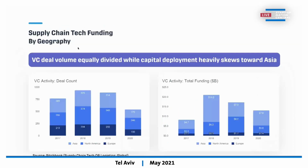If you look into the deal volume and the total funding that was deployed into supply chain startups, and look at the geographical distribution, you can see that the number of deals, the number of investments made, is somewhat equally divided between Europe, Asia, and North America. Still, the US is leading the line, and Asia is also coming to the top. When it comes to the total funding amounts deployed into startups, you can see that Asia is really on the top of the scale.